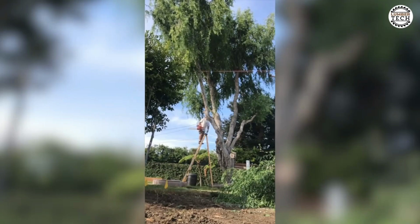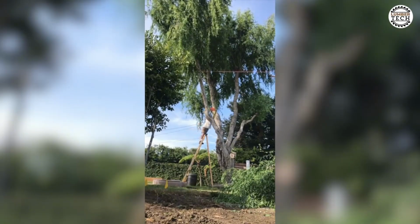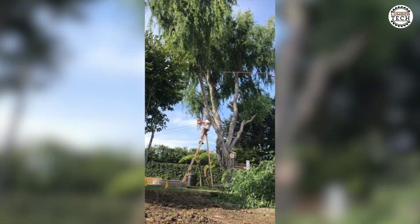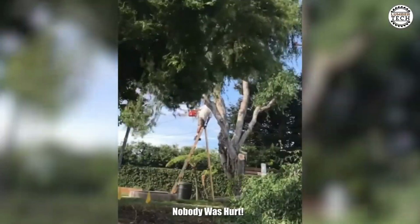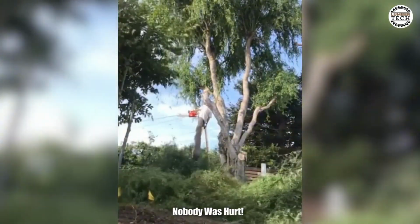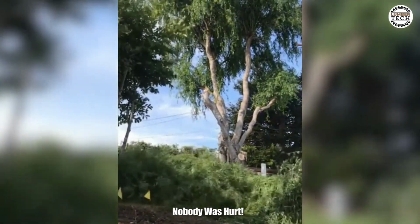Using a ladder to cut down a tree branch might seem like a quick fix, but as this clip shows, it's extremely risky. With no stable footing and no way to react if things go wrong, this method is a recipe for disaster.